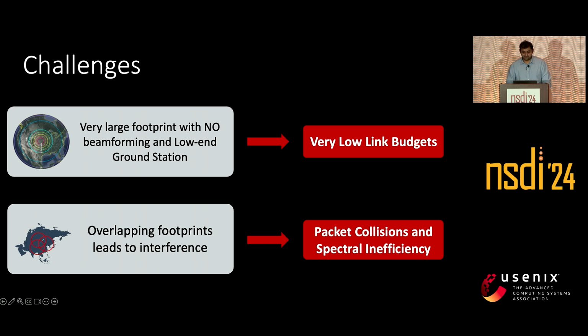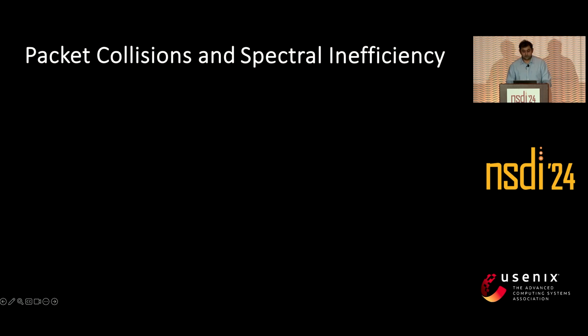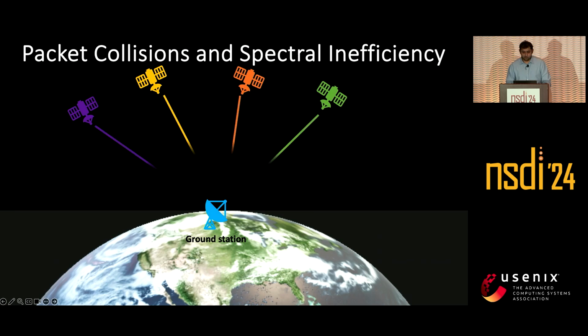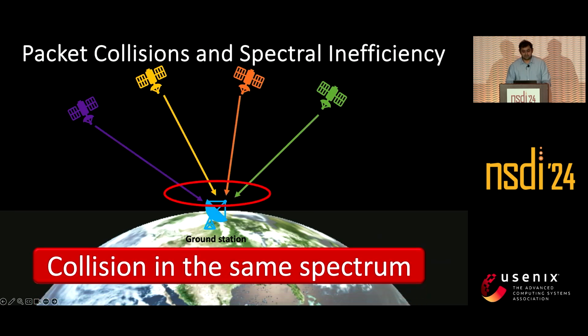In addition to this first problem of low link budgets, we also have the second problem of collisions and spectrum inefficiency. Because the footprint of these satellites is huge, the same ground station falls under the footprint of multiple satellites, and this occurrence is very common. So if more than one satellite transmits, then there will be a collision, and the ground station can't receive anything. Keep in mind that collisions are going to be common because standard medium access techniques like carrier sense don't work for satellites, since these satellites can be quite far apart and can't hear each other's transmissions.